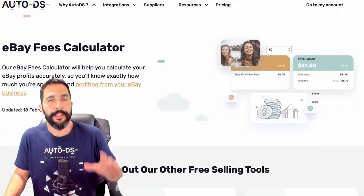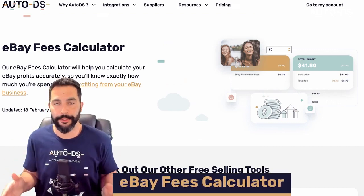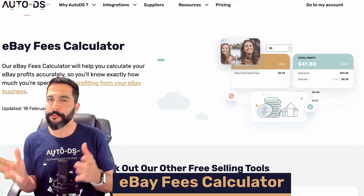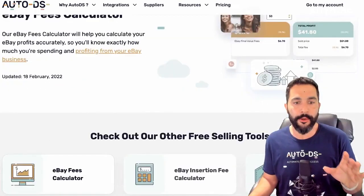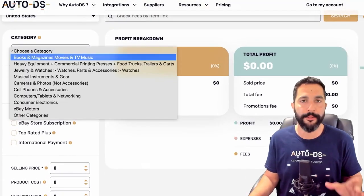Now, another important topic that I want to talk about before we move on to order automation is the eBay fees calculator. This is created so that you'll know exactly how to price your products, how much fees you're paying, and how much profit you're going to make at the end of the day when pricing your products during the import process. Okay, so here you've got the eBay fees calculator. Of course, the link is provided in the eBay dropshipping cheat sheet.